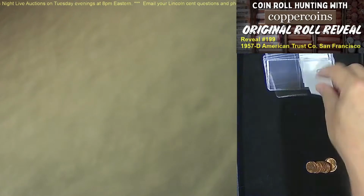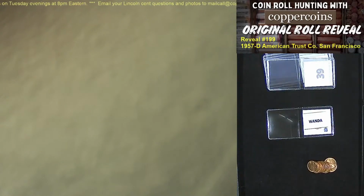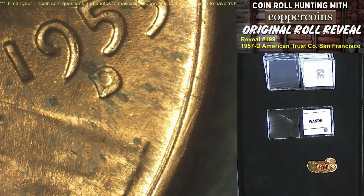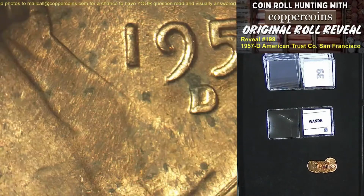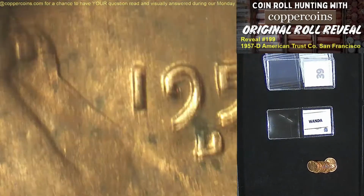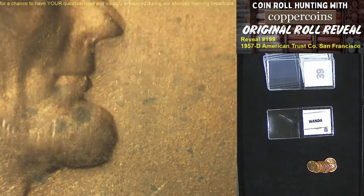And for coin number 38. Coin number 38 goes to Wanda. And Wanda is going to pick up. You know, this one's not a repunchment mark either. Either, neither, neither. Whichever way you want to say.